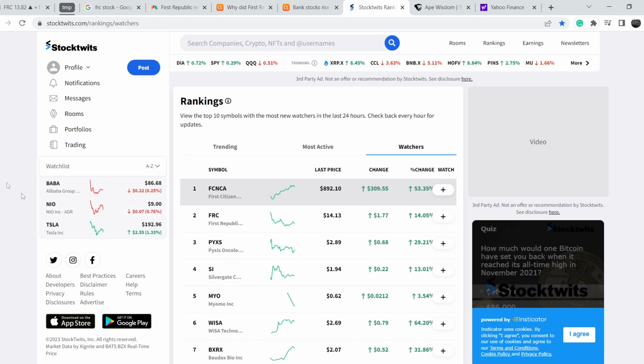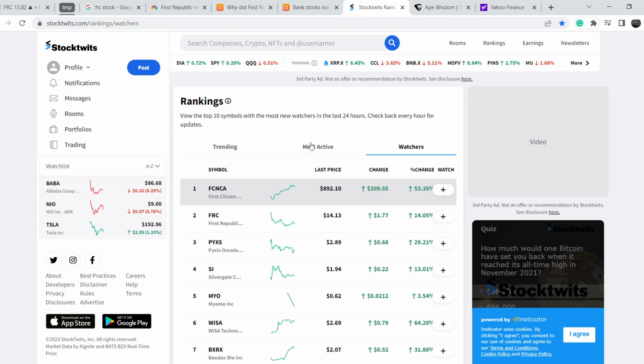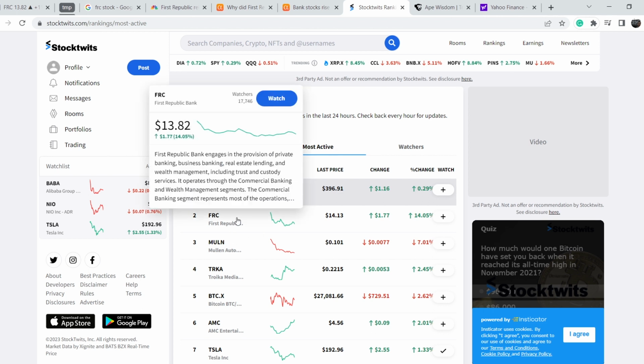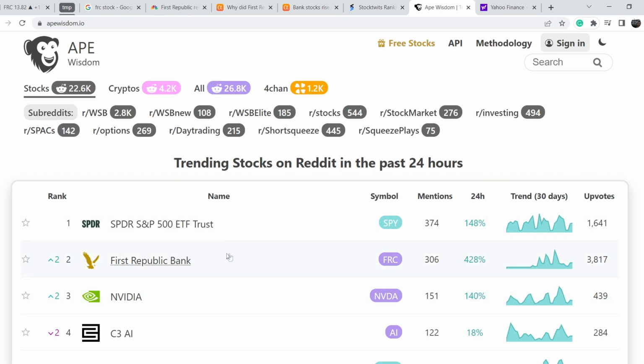Let me show you that FRC is still in second place on the watchers section on the stocktweets.com website, and it is in second place in the most active section on the same website. This means the Stock Tweets community has very strong attention on this stock, and that's why we might also see an increase in volatility. On top of that, the Wall Street Bets community also has First Republic Bank in second place during the last 24 hours.